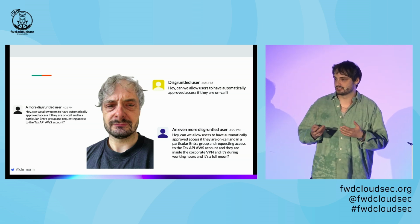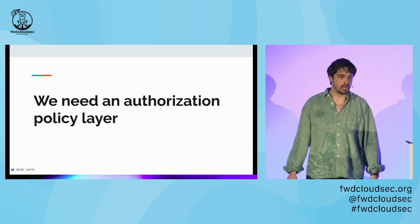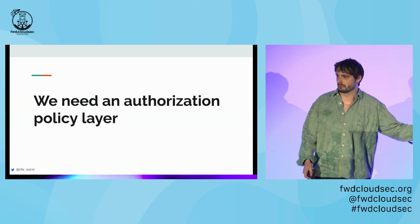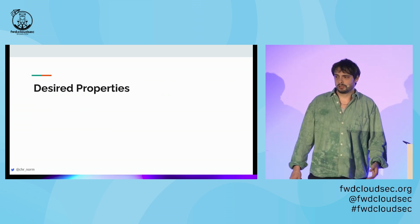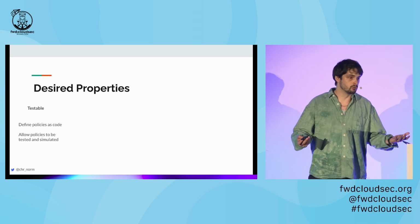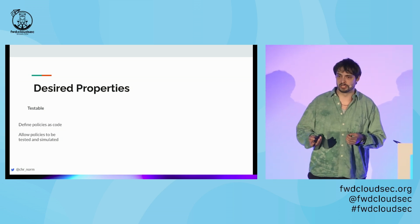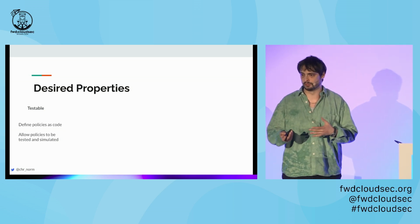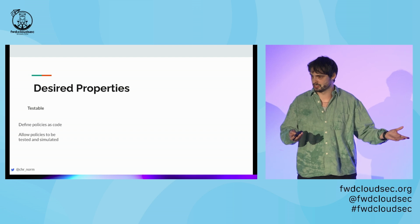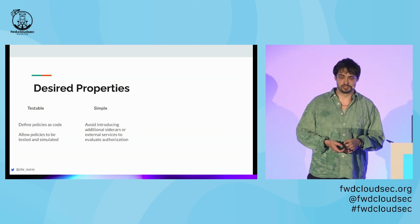So the use cases that we were trying to solve for internally became quite complex, and we realized that we needed a policy layer. Some of the properties that I wanted in the system that I was building was testability. So I wanted to be able to model policies as code and to be able to reason about my authorization independently to the services themselves that I'm trying to develop. I wanted to be able to test and simulate these policies.